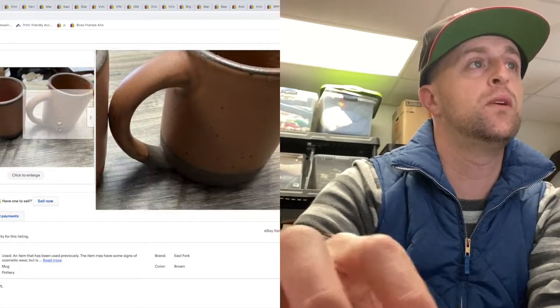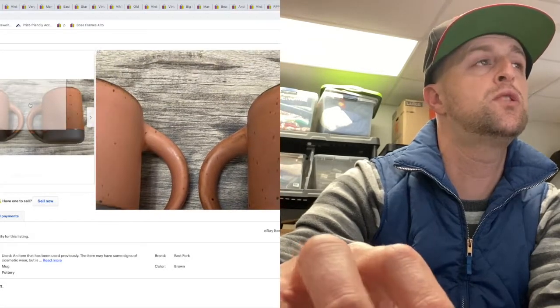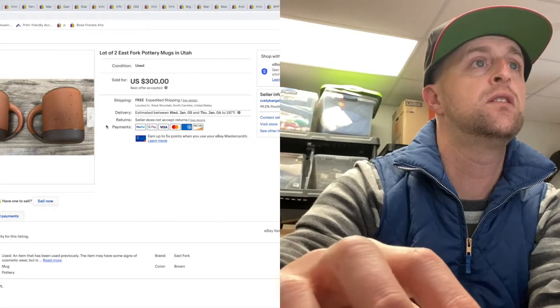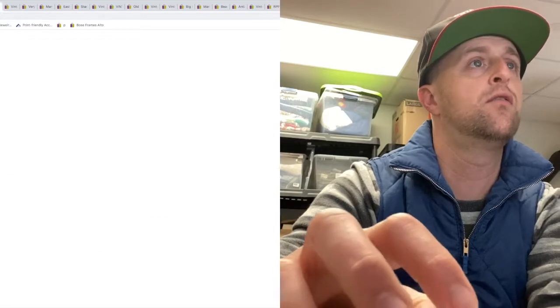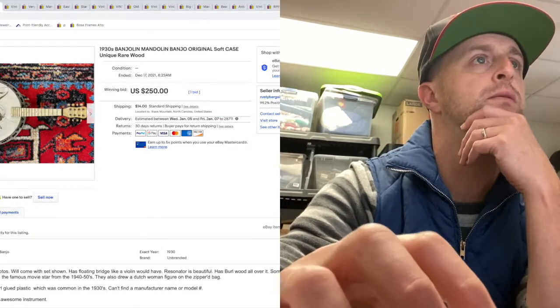And here's the other one that we did. East Fork pottery again. This is 2 mugs in what they call the Utah glaze color. Used, definitely used. $300 off of the best offer. I had it up for $350. The next day, I sold it for $300.